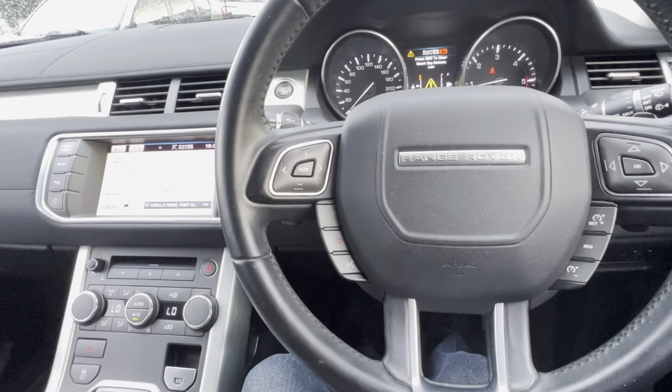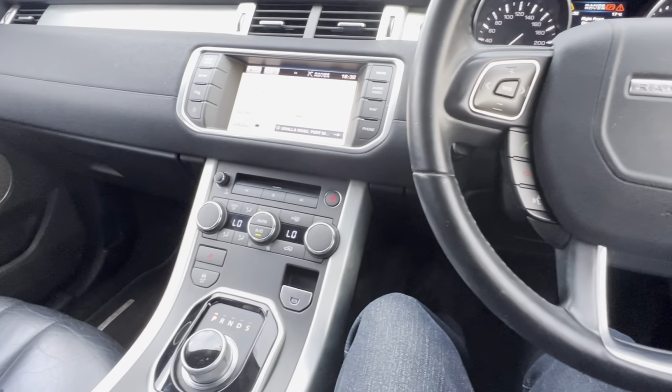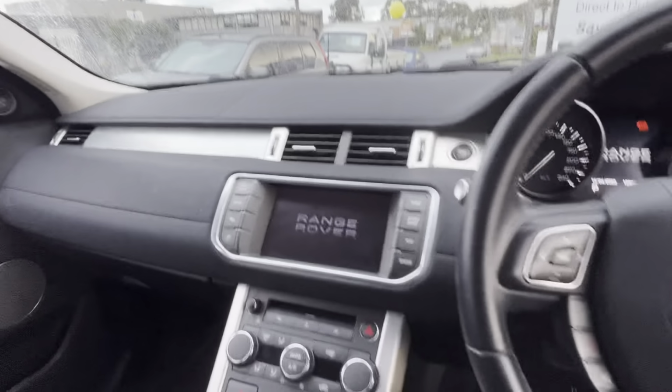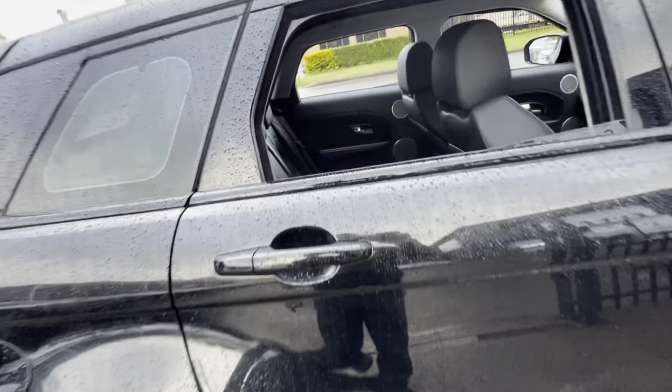Cruise control, Bluetooth. An outstanding vehicle. Let's turn her off. Diesel economy, Land Rover safety and engineering, and available here at Country Wholesale Group.